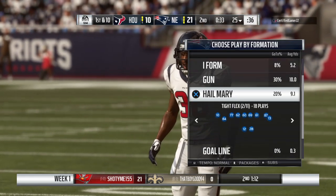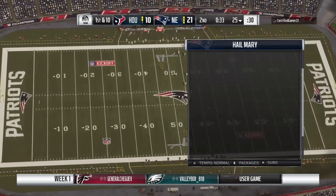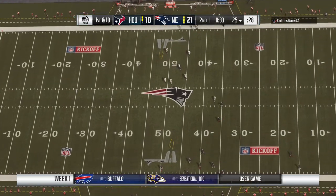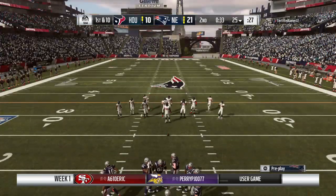The Pats offense coming out, yet another Super Bowl run last year that, of course, came up short against the Eagles. But Gronk is back. Tom Brady back. Do they have any magic left in the tank? Of course they do. They're the New England Patriots, and until further notice, they run the AFC East, they run the AFC. That's just who they are.